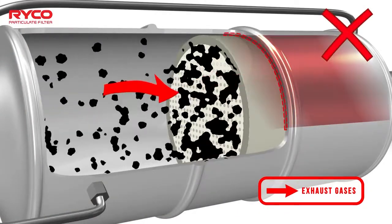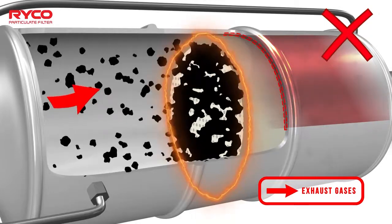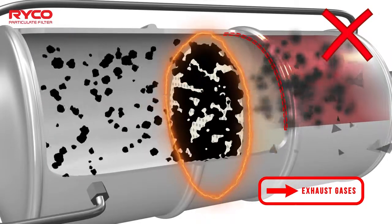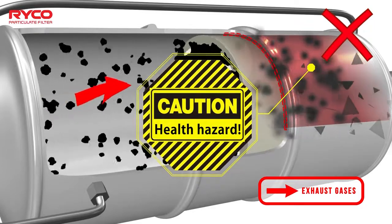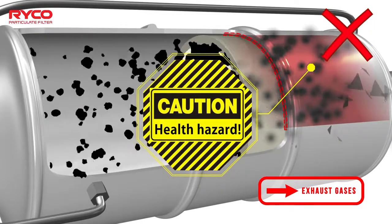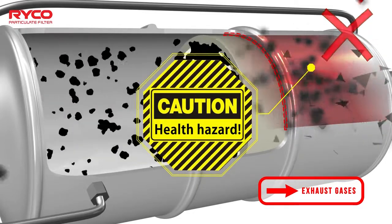Inserting a new core of dubious origin will disturb the insulation and heat matting, which can lead to a reduced service life and will likely allow gases to bypass the core due to its incorrect positioning. The heat matting used in some DPFs can be carcinogenic. Disturbing this type of material may cause health hazards to those performing the repair.